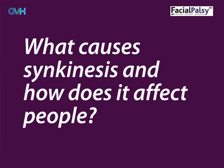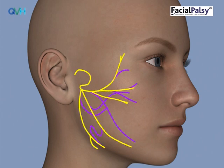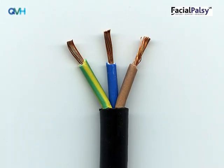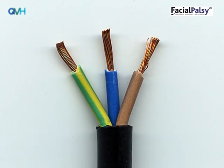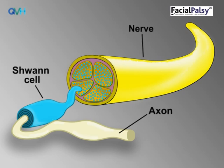What causes synkinesis, and how does it affect people? Synkinesis is caused by the nerve cross-wiring as it regrows. The facial nerve is like the flex or cable on a lamp, which has strands of wire covered in insulation to make sure the electrical signals go to the lamp. Similarly, the facial nerve has strands of wires called axons, which are bundled together and covered in an insulating layer. Each axon has a tube around it to make sure the electrical signal gets from the brain to the right muscle.